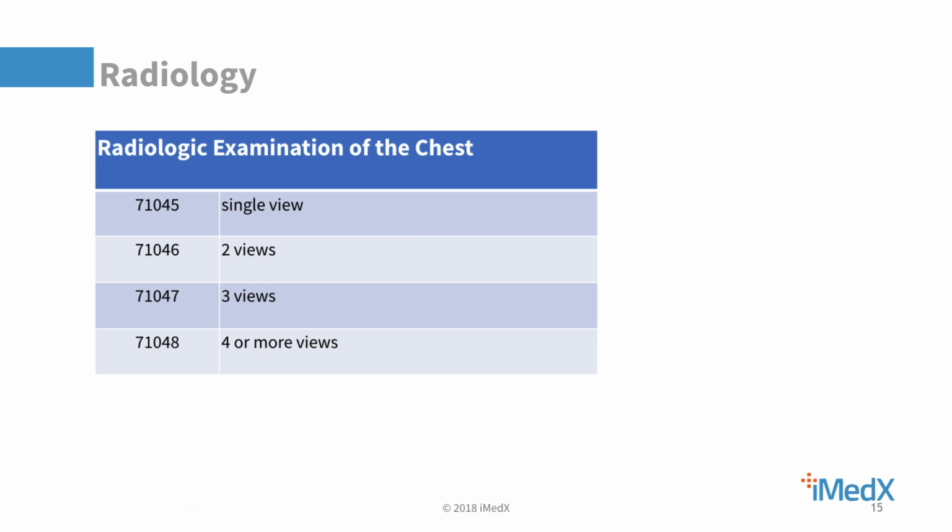There have been lots of changes and updates in the radiology section. We are sharing only one group of new CPT codes on this slide. The new chest X-ray exam codes 71045 through 71048 have removed the specific area X-rayed from the code description and now are coded according to the number of views. This does not diminish how the procedure is performed.